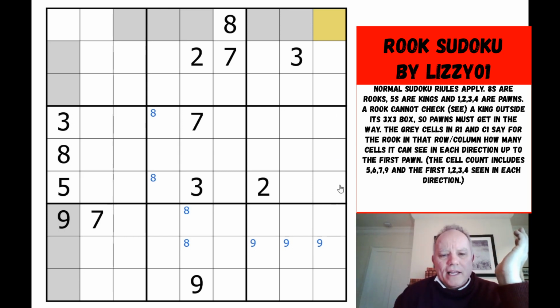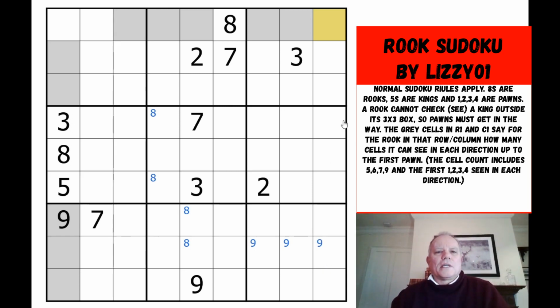where would the 8 be, the rook? Even if you put it in a corner, it's got to see 2 cells. That's the minimum it can see. There's no way in the instructions it can't see at least 2 cells. So 1 can never be in a grey cell. So for column 1, the 1 has to be at the top. I think that's absolutely certain.